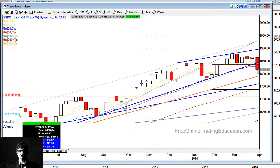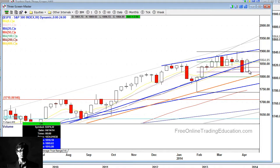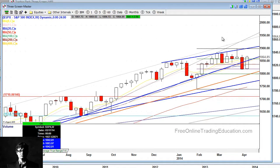And we break down below it, we close. That was the breaking of the back, and this should have just continued downward. However, this wasn't a breakdown, this was a fake down, because this week we rallied higher. Everything that we lost last week, we regained this week. Very strong. But we close at a resistance area coming across right here on the weekly chart.